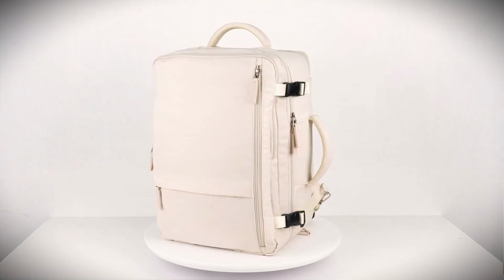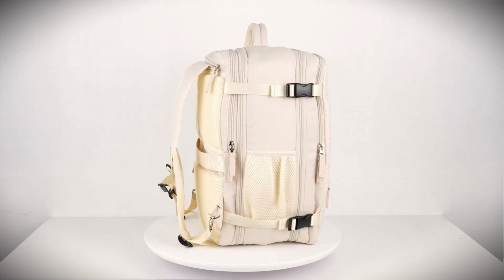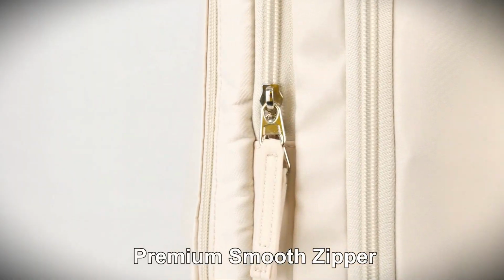Whether it's a weekend escape or your go-to flight bag, the Sinally backpack delivers style, function, and peace of mind. Ready to upgrade your travel game? Check it out on Amazon now.